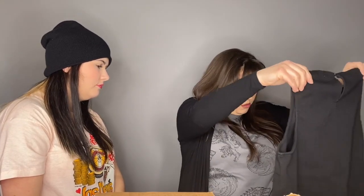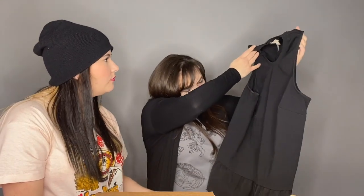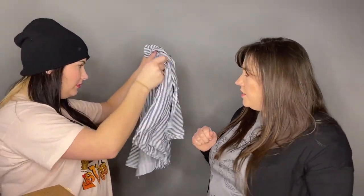All right, what is that? J. Crew Factory. Factory is gonna have the little triangles underneath. I think it feels good though. It's just a little black tank with a little ruffle at the bottom. What we got?